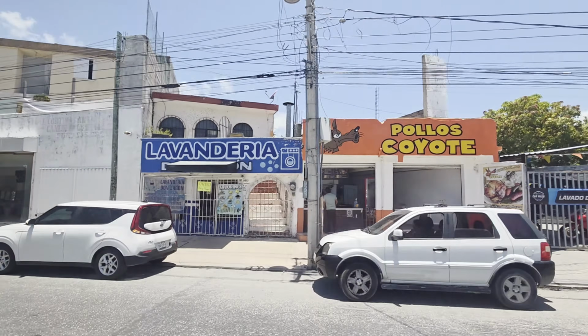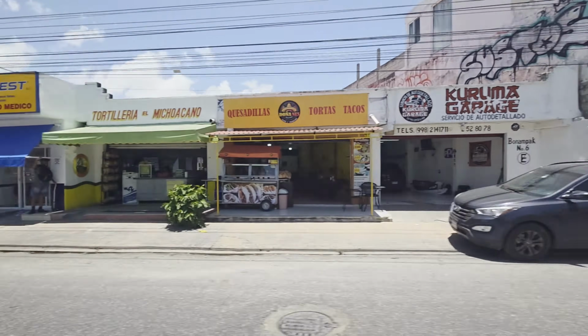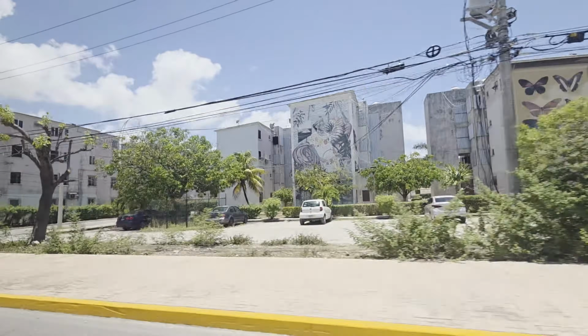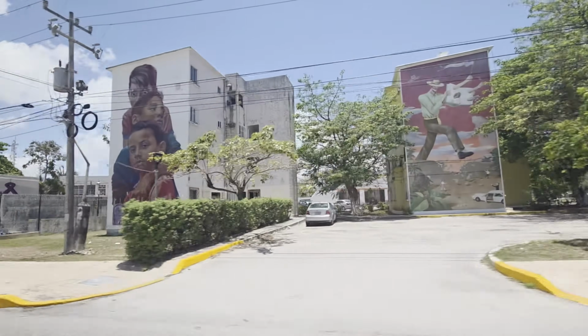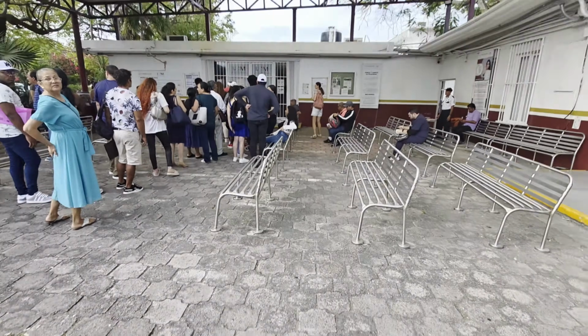All right, so we are in our Uber on our way to the immigration office to obtain our visas. Here is a set of apartment buildings. You can see they have really cool murals painted on the side of them. This actually also happens to be in somewhat of a rundown part of town, but there are some pretty cool things to look at along the way.